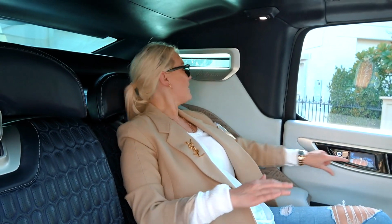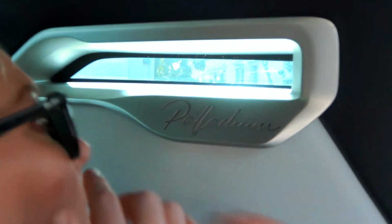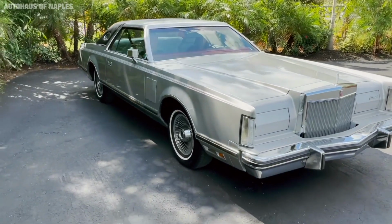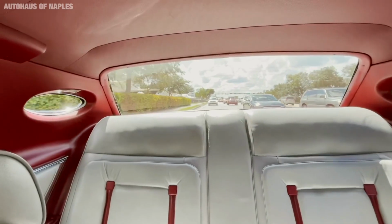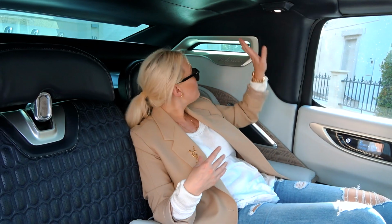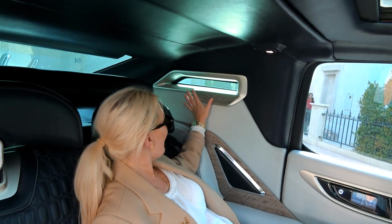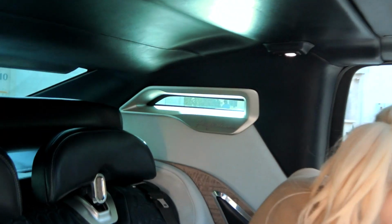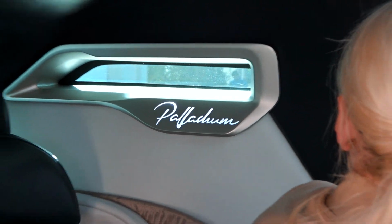Okay, look. All right, now I've got this little window here that I can look out of. Honestly, I don't know. It's meant to channel like an old Lincoln Town Car vibe, how they had these little windows in the back, just to give the back passengers a little bit more privacy. I think it looks cool, but for function, I don't know. I love how they've got Palladium written here though, and this lights up. Ready? Whee! Ooh, buttons. Ooh, lights and buttons. Sold!